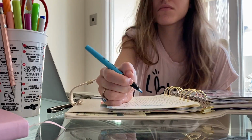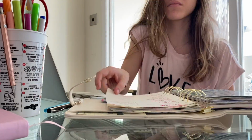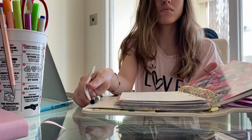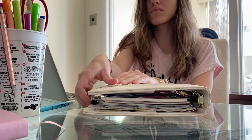I also do a lot of tracking. I like to track my sleep, what I'm eating, my meal plans, and all of that kind of thing. Basically, everything that needs attention or needs to be done, needs to be planned out, is in my planner.